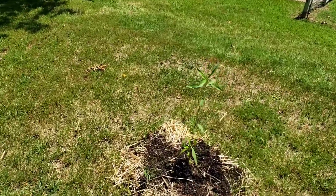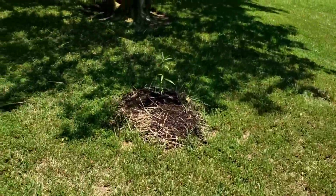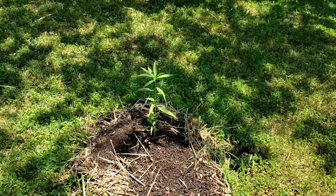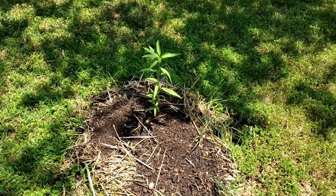Here's our peach trees. We don't say much about them. There's one peach tree, and there's another peach tree. Haven't grown much, but they've put out their leaves again, so that's exciting.